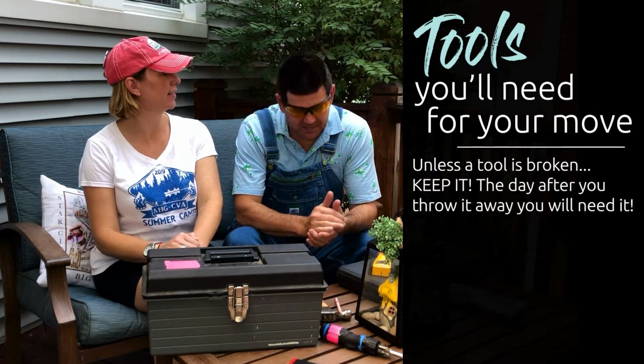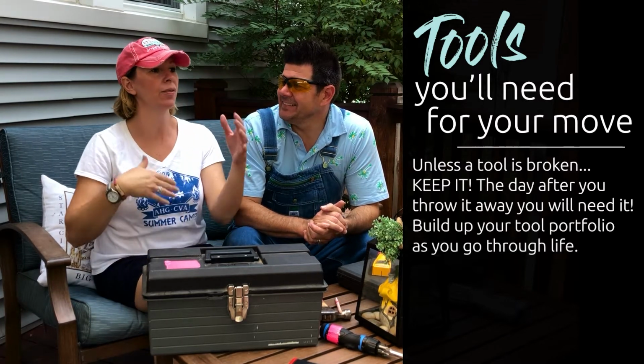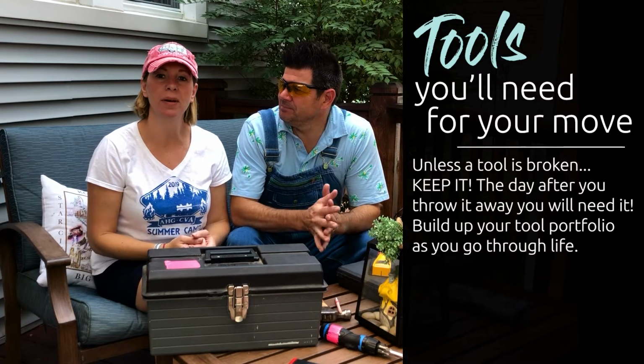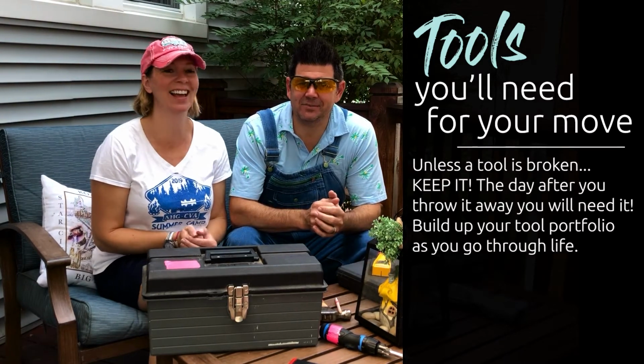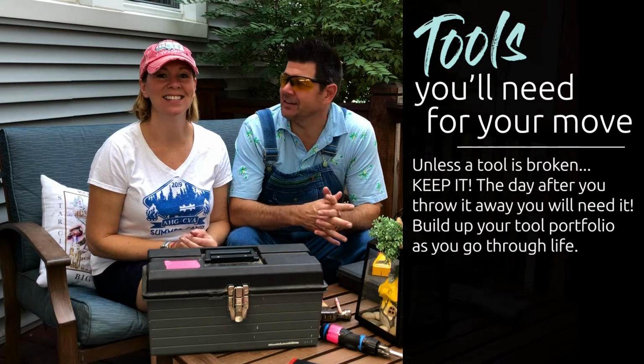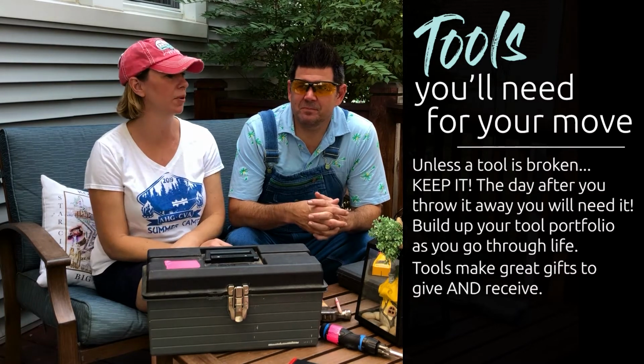You're gonna need it. I like that. So that could be something that if you want to start building somebody's tool portfolio, is that a thing? Sure, yeah, absolutely. That's what Shed A is for your dad, I think. Stocking their workshop. That's a great idea for Christmas and birthday gifts for sure.